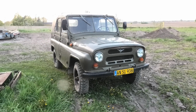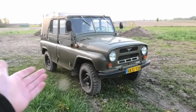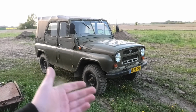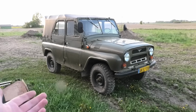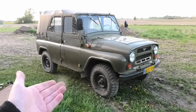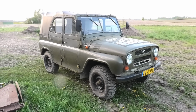And I have actually been thinking, maybe we should do a video where we compare this against the Humvee, sort of pit them against each other, because I think it would be interesting to see, as these were sort of each other's counterparts throughout the Cold War. So I think it would be kind of interesting to see who actually ended up with the better off-road vehicle.